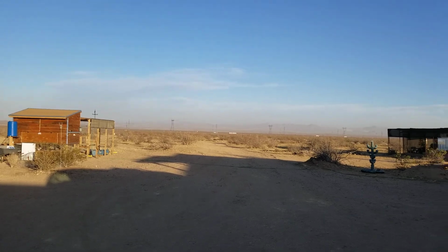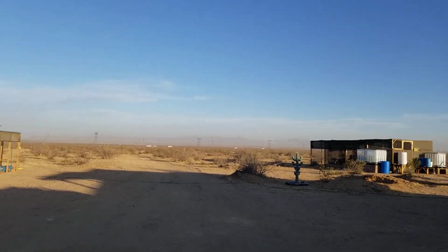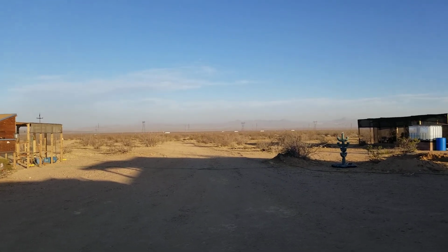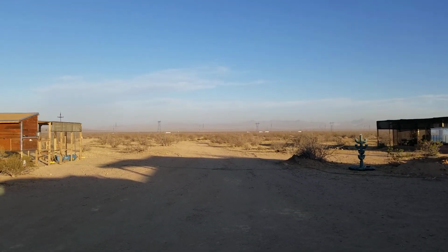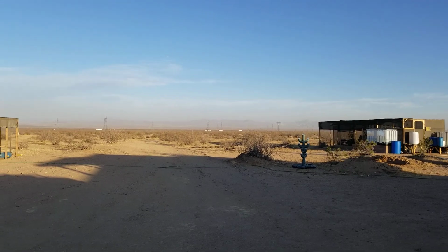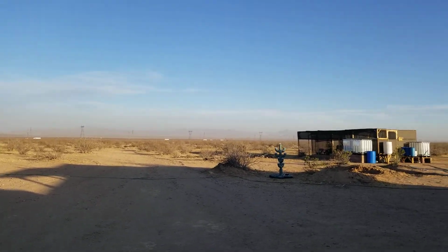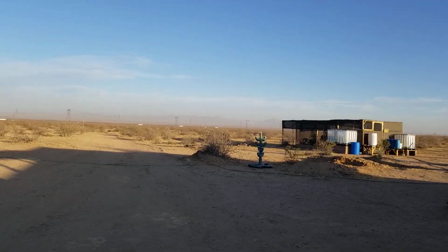I still got to get my rotisserie set up on the barbecue. I've got the rotisserie and all of that sitting inside of the container. I just haven't had time to set it up on the barbecue, and that's nice. Just do a rotisserie chicken or something like that. Set it and forget it.